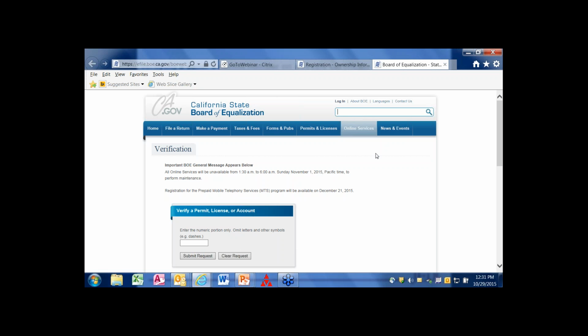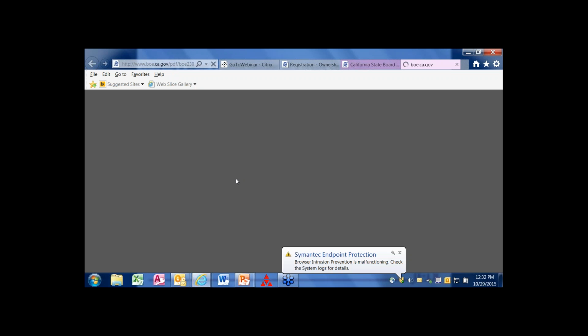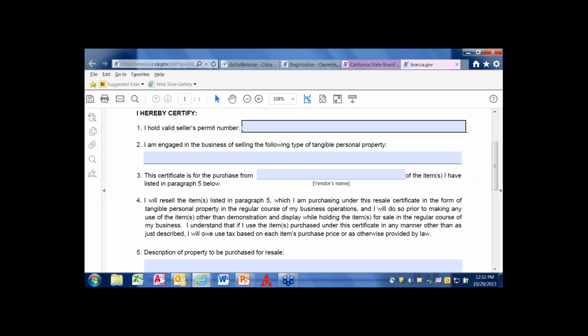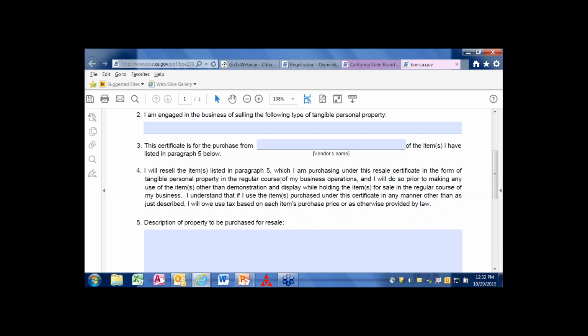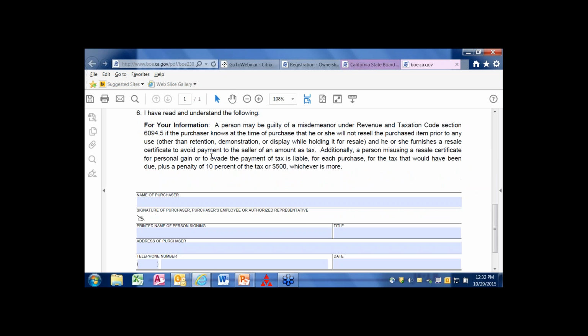Now, what does a resale certificate look like? Good question. Sorry about that, I wanted to punch in 230. Right up here in this bar, you can look for pubs, and we're going to go to the 230 publication, which is the resale certificate. And here it comes. You click on that, and now here is the California resale certificate. Here's the permit number, and that goes in here, and then the kind of business, vendor's name, and a description of the property purchased for resale, what you are buying to resell, and then you sign this.